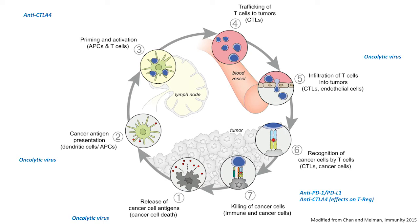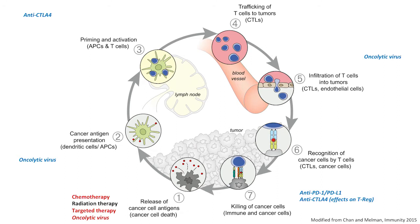And a number of the very common therapies, both common immune therapies that are FDA approved, like oncolytic viruses, you can kind of put where they might be functioning here. Anti-CTLA-4 antibodies, which are the classic targeting the classic checkpoint on immune priming and activation. Viruses may do something here, PD-1, and there may be even CTLA-4 effects on T regulatory cells. So this is a nice way of looking at the various types of things we could add to PD-1 inhibitors.